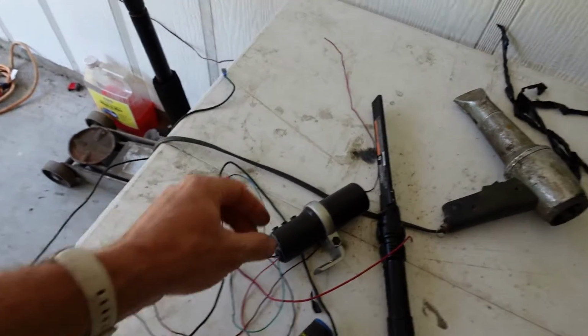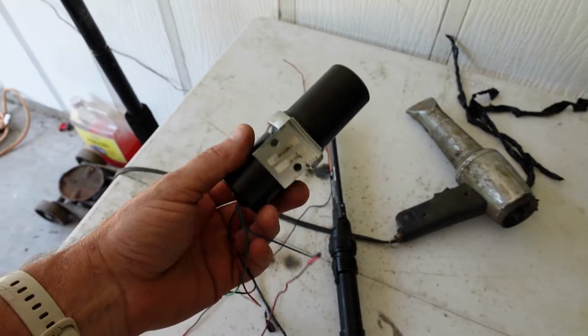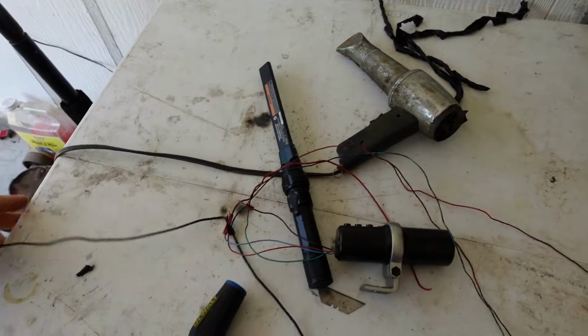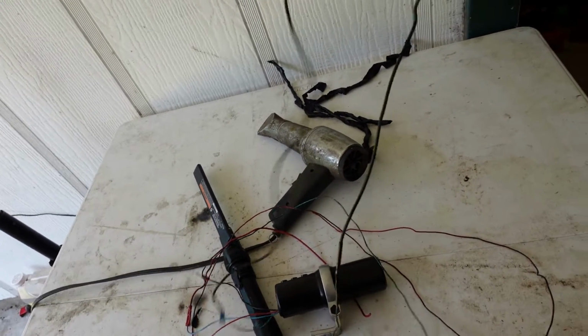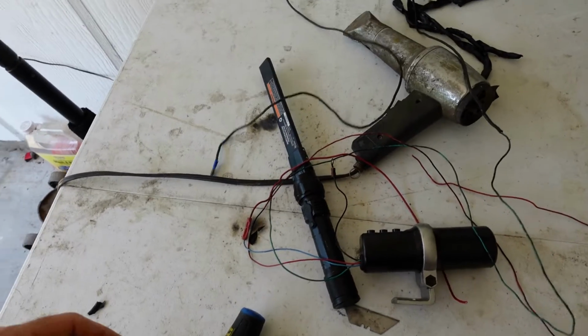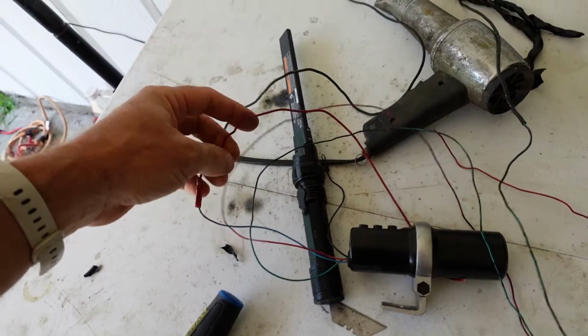Alright, found the instructions. They still make them. They ain't cheap. About 270 bucks for this thing these days. I don't remember what the hell it was when I bought it 20 years ago. But yeah, this one's cooler than I remembered.